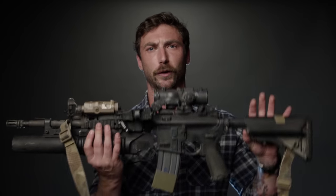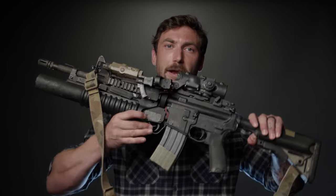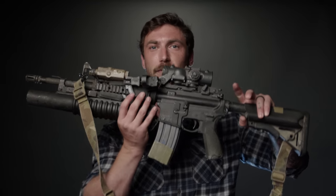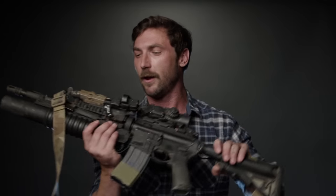That way you can use a lot of different rounds, so the 320 is a better grenade launcher. It just doesn't look as cool. Now, we do have the safety right here on the M203. If you put that up, once it's down, boop, desk pop. Wouldn't that be cool if I just fired one right there?